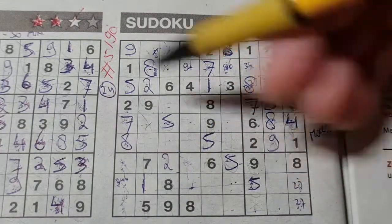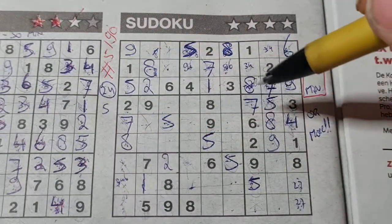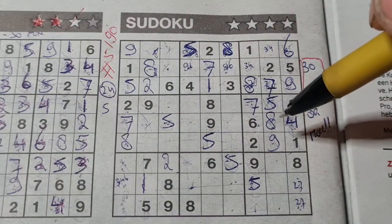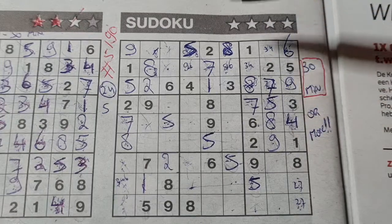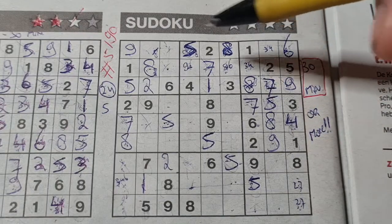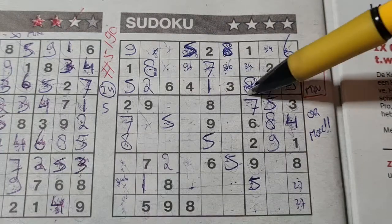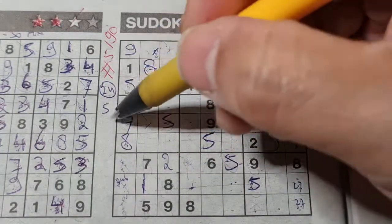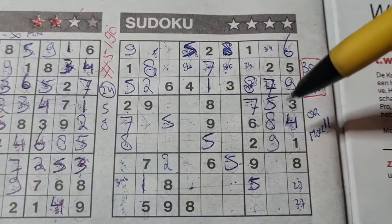I can see digit number 1, number 5. How about the 8? And all the 8s are used. I can see digit number 2, number 8.